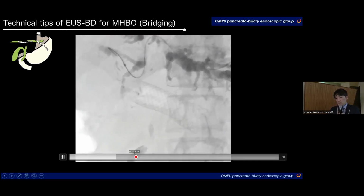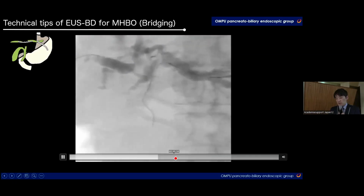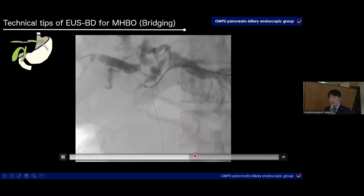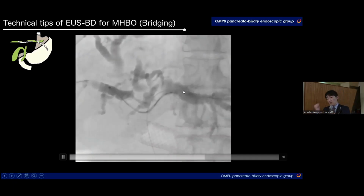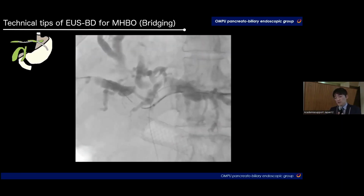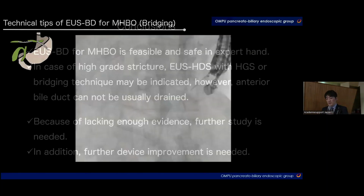To insert the stent delivery system, we usually dilate the stricture using a 4 mm balloon catheter. And then we first deploy the stent from the left hepatic bile duct to the left side. I would recommend using a laser-cut type metal stent to prevent misplacement or stent shortening. Finally, the partially covered metal stent is deployed.